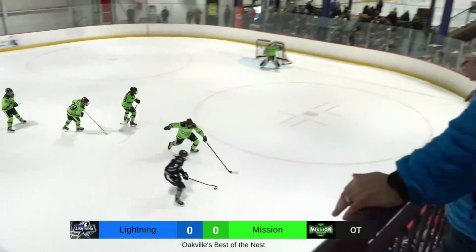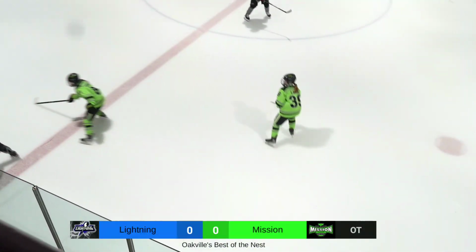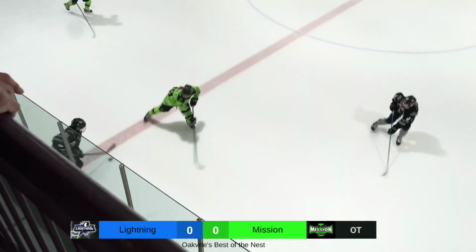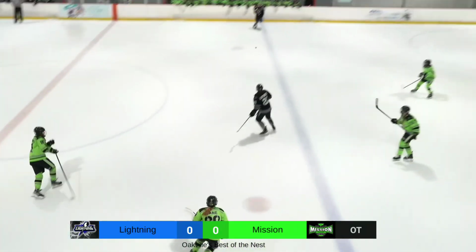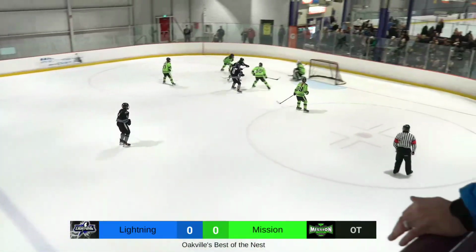One on one. Roth's going to take her top of the right circle. Cut back. And she lost off her stick. Coming in is going to be Monaco on the forecheck. Monaco's going to force her to go up by the boards. It's going to be Helen Lane makes a move around. Cross ice pass in front of the mission bench in front of Warrington. Top of the left circle coming across. Fanning on the shot. It's going to be the Lightning.